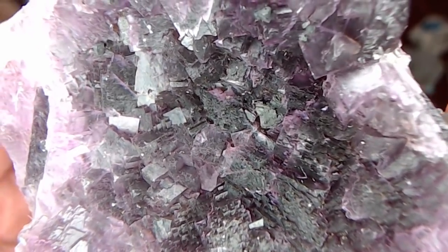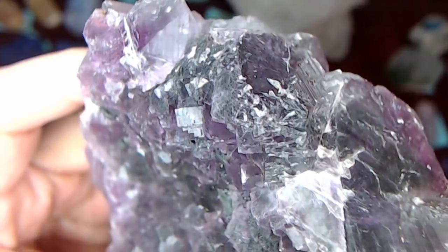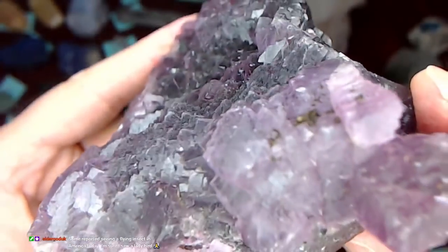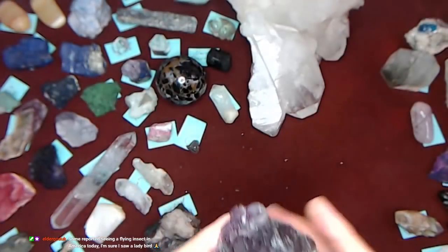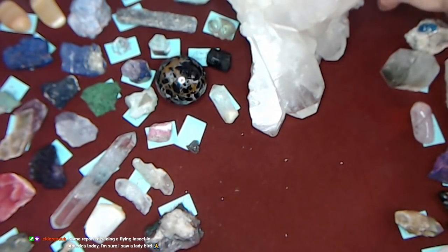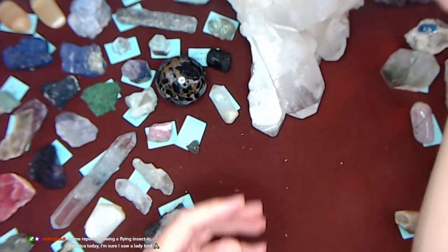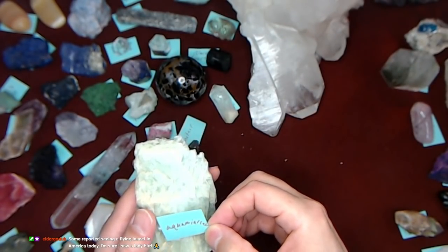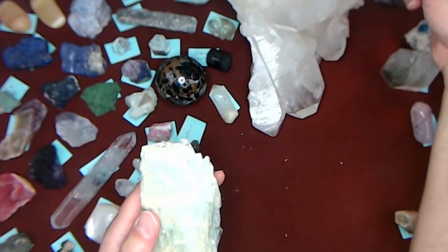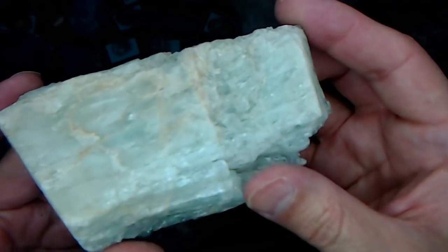Haze base fluorite. Check out this one. This one is aquamarine. Aquamarine.